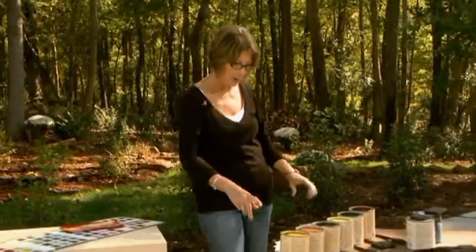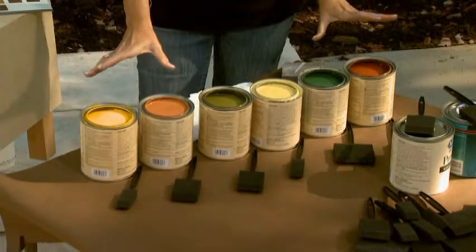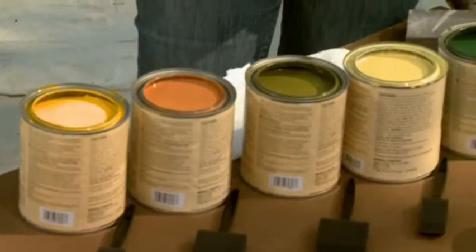Take a look at what I'm talking about. This was what I chose. These are all going to tie in beautifully with the colors we're using in that space. Bright, bright, bright. And a little mellow to kind of tone it down here and there.